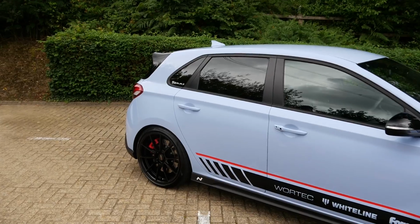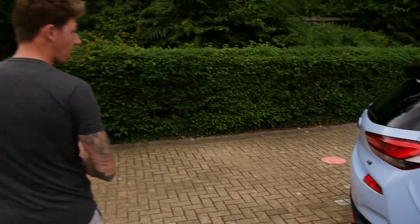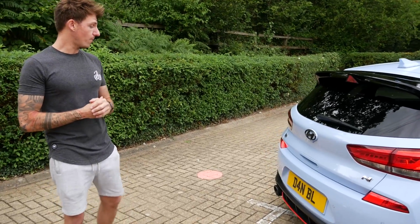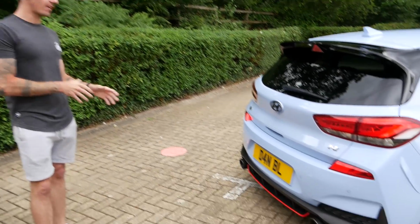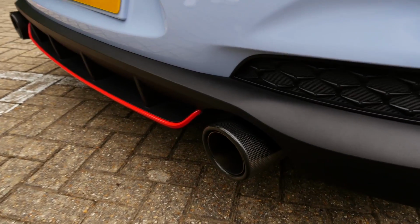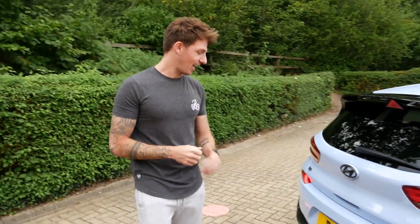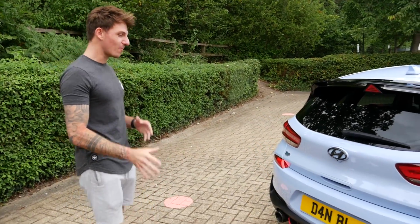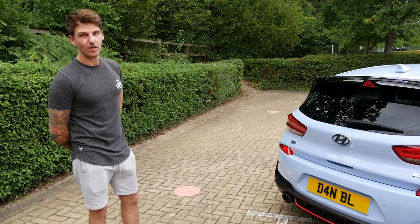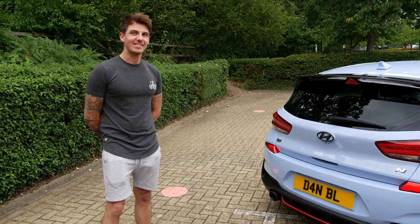Now let's have a little wander around to the back. I thought you had an aftermarket exhaust on here, but you're saying it's stock, right? So I've left the stock exhaust. I've just updated the tips to give it a bit more of the theme with the black and carbon. That's what threw me off, the carbon tips. For me, it's just making it my own, a little more personal, and fitting what I want from the car. To be fair, the stock system gives you a few little pops and bangs as well, which sounds nice.